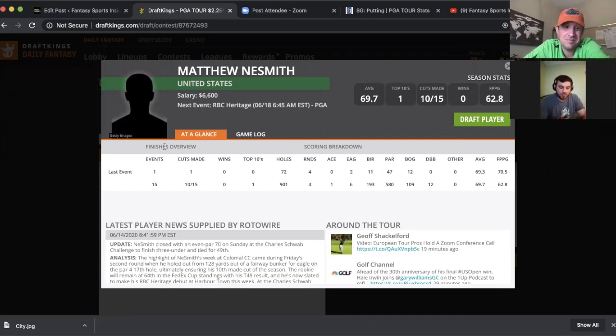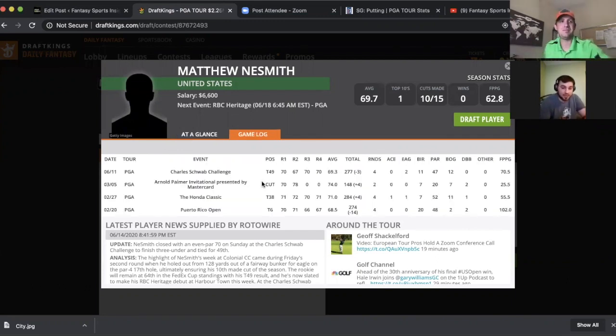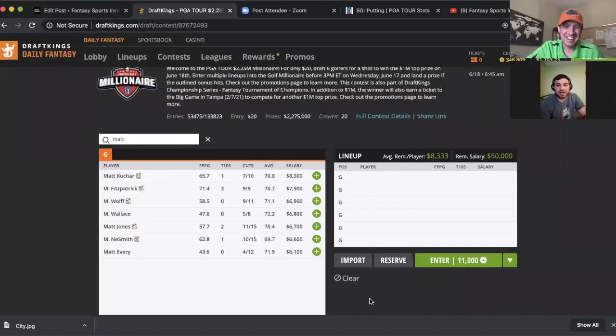He gained 1.5 strokes on approach, and John and I were discussing that he is 1 stroke above average gained in windy conditions. So he's another guy you can feel safe with down in the 6K range in case the wind picks up, that can make you a cut. As safe as you can feel for a guy that doesn't have a picture. Yeah, true, he's a rookie. He's gaining his marks. I like it.